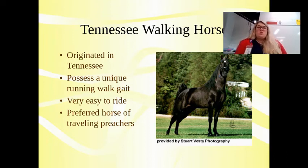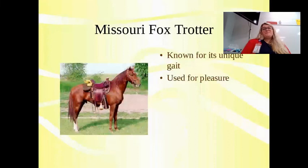They also can be show horses. They can usually be a little more expensive because of that unique trait of being just very smooth riding. Like, you're not going to feel any jolting as they walk along. And I have that little interesting fact there that traveling preachers used to use them. Of course, that would be like taking that really comfortable car to drive around the United States. Well, here it's to ride a rider horse in your region.